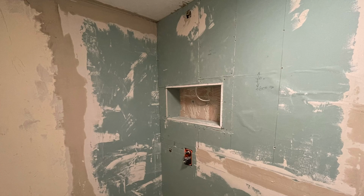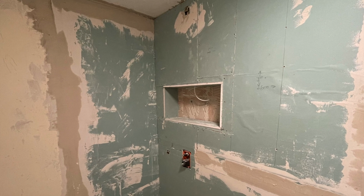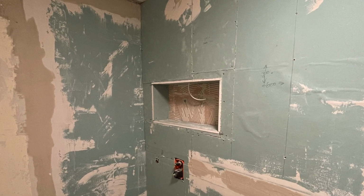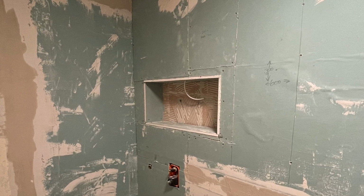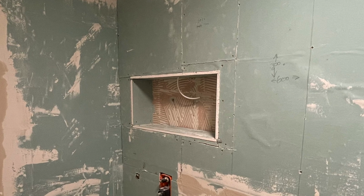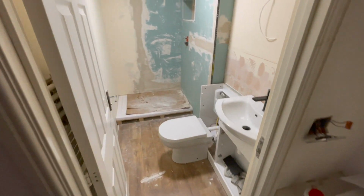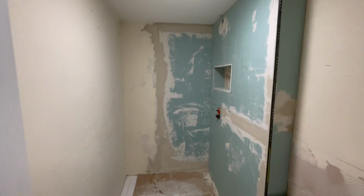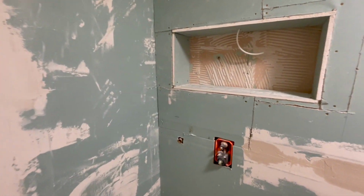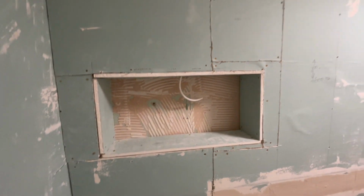So I turned up this morning and Tom didn't like the size of the old niche, so we've had to remove everything we did. So that's take all the plasterboard off, alter all the wood inside, move all the pipework, and make his niche a lot bigger. So we've pretty much wasted most of the morning, but now we've got all the toilet and wash basin in and his niche finished the way he wants it. We are now ready for tiling.